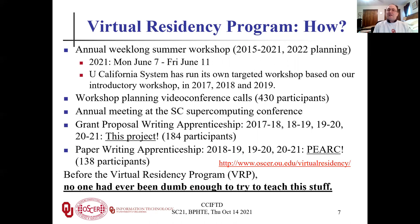We do workshop planning calls, typically about every other week, usually starting in mid-fall. We have had a total of 430 different people participate in those calls. We have a couple of apprenticeships. One is a grant proposal writing apprenticeship. That's actually how we got this grant. That's been running since 2017, and we've had almost 200 people participate in that. And we've had a paper writing apprenticeship, where we've written and published three papers at the PEARC conference, with over 100 participants in that.